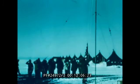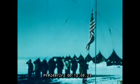No matter how great the pressure of work, the flag must be raised with a ceremony which is its due. Admiral Byrd declares Little America IV in full operating commission.